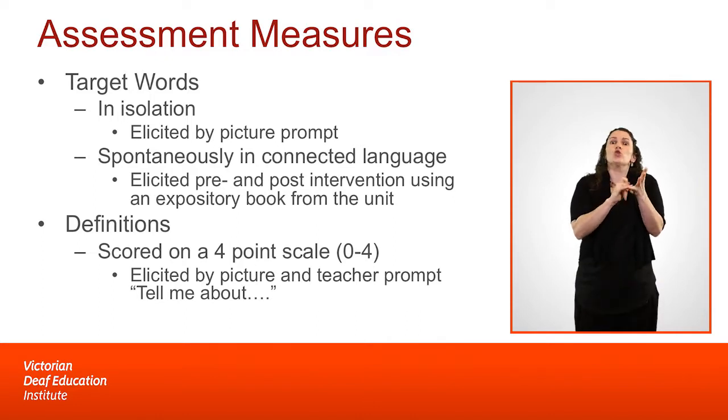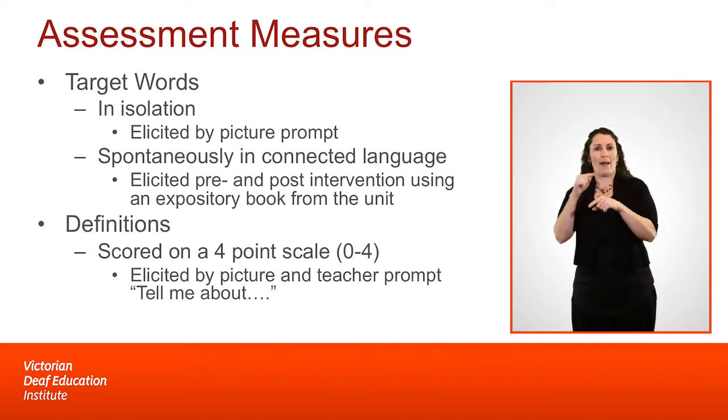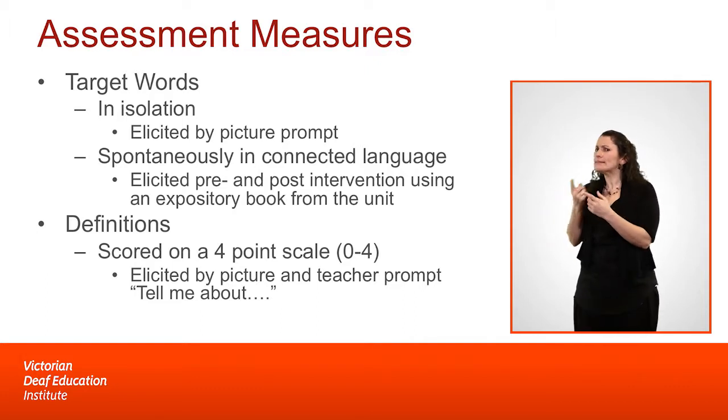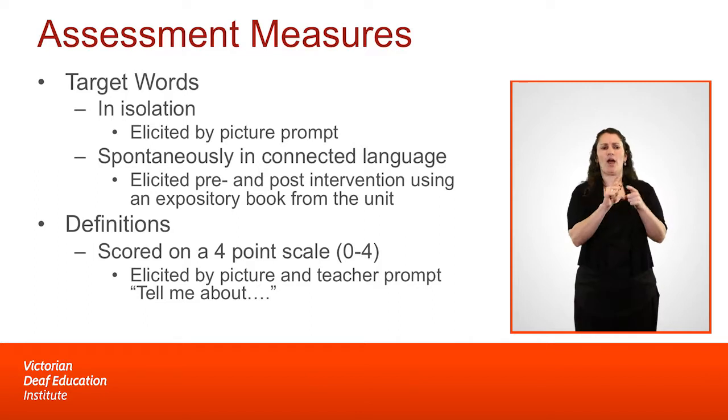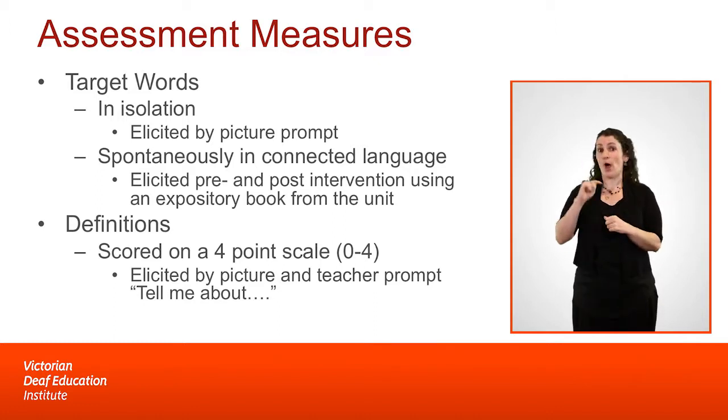So we also assessed their ability to define the words. We gave them a prompt and said, tell me about the new word, and they would give us their version of the definition or an explanation of the word, and we developed a 4-point rating scale for these definitions or explanations, and I will show you the results from all of that.